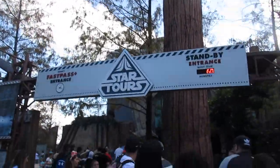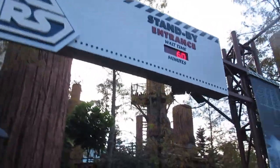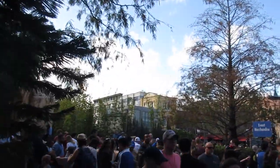All right, we are at Star Tours, and we are going on into the entrance. Gotta love switchbacks, right? Everyone loves switchbacks.